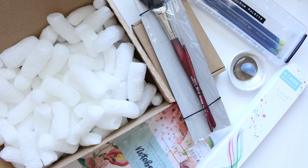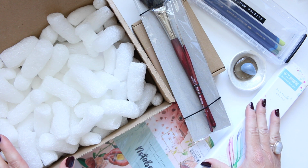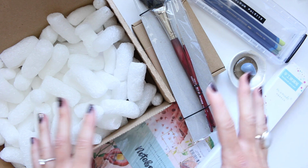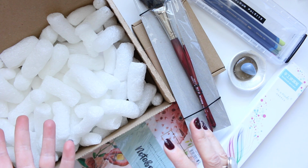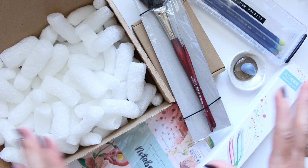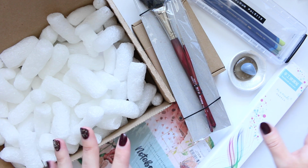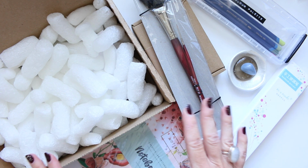Today I'm going to be doing a somewhat large art supplies haul. These are actually 3 different orders, maybe even more than 3. Some of them are from physical shops, some of them are from Amazon and things like that. But I will talk you through.